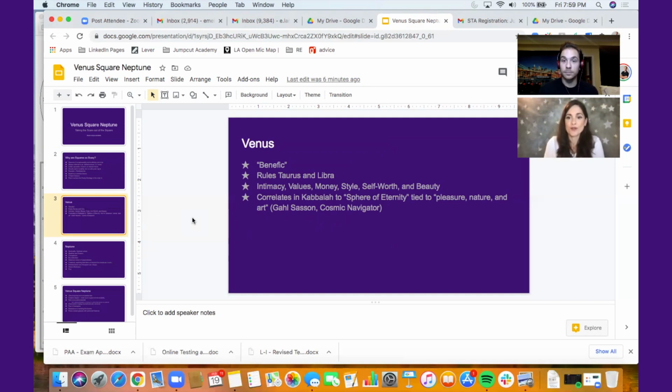So it's what do we want to spend our money on? What brings us pleasure? So style, how you express yourself in the world. It's our self-worth, our attraction to beauty, and what is beautiful to us.